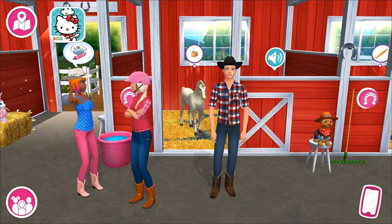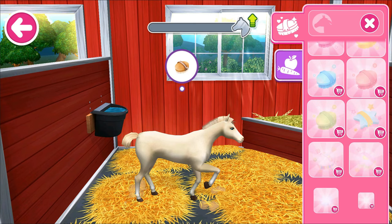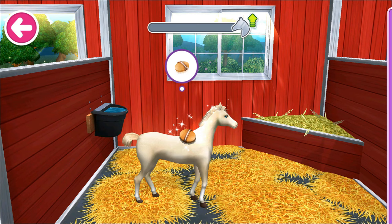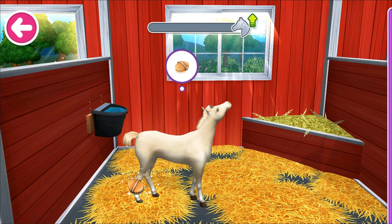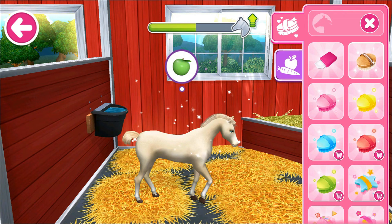We can feed, care for, and even dress up the horses inside each stall. Let's try it! Choose a brush from the tray and drag it over the horse to brush it. Look at that! The more we care for the horse, the more we can help it change and grow.